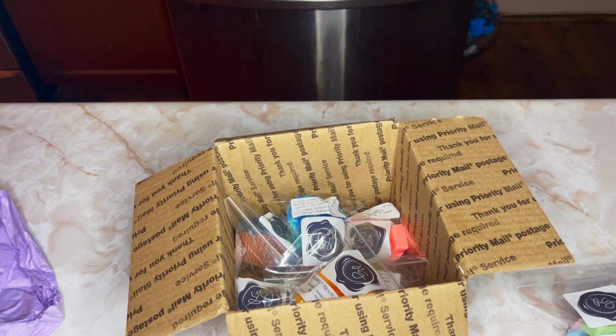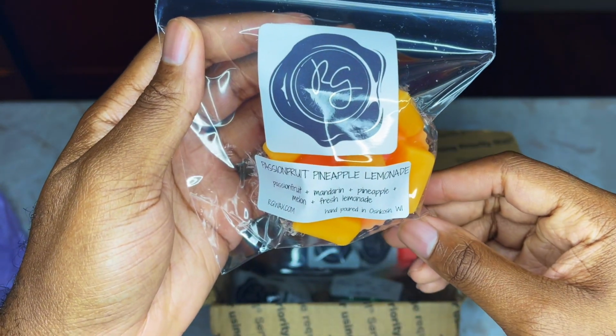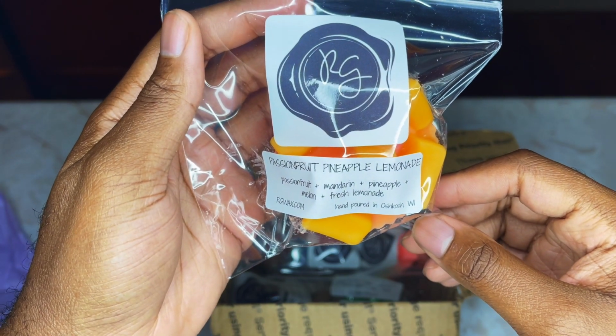Okay. Next we have, this is passion fruit pineapple lemonade, which is passion fruit, mandarin, pineapple, melon, and fresh lemonade.